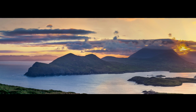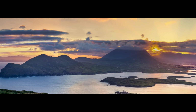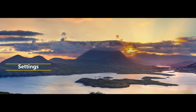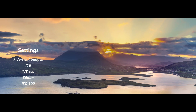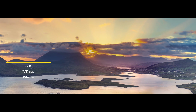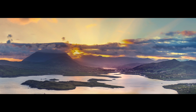So here it is, a 7-image vertical panorama stitched together in Lightroom. I'm happy enough with it, but there are a lot of black shadows, and that's due to the backlighting. The sun is rising straight behind the mountains, causing those dark shadows on the near side. I think at another time of the year I might get some side lighting here, and that would provide more detail within the image instead of the black areas.